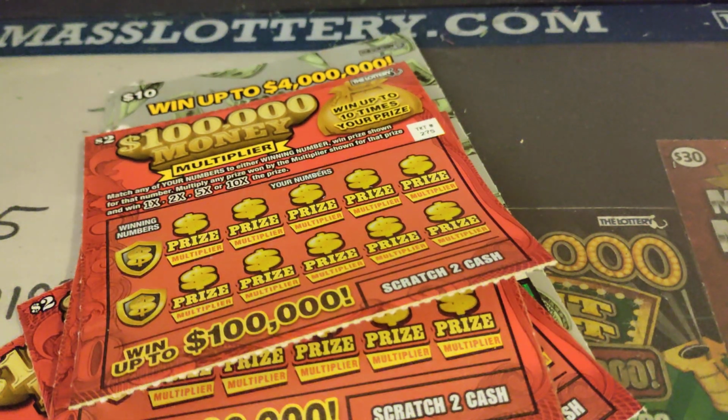It's Spinny, coming at you on Thursday, June 30th, 2022. It's $30 worth on Thursday, week 26. We're halfway through the year already. Today is the 26th straight week. I'm going to do $30 worth of Mass Lottery tickets, and here they are.